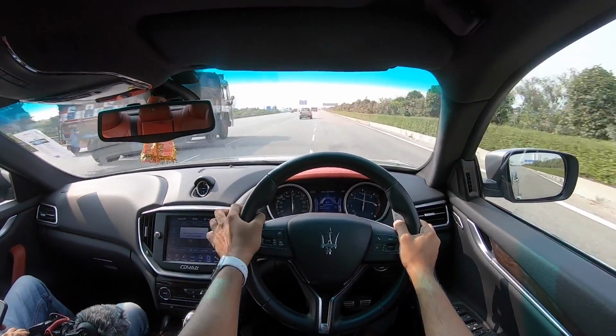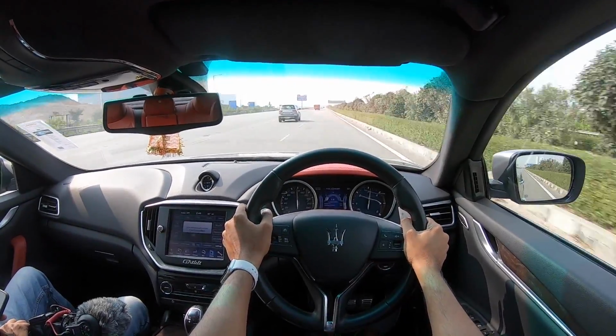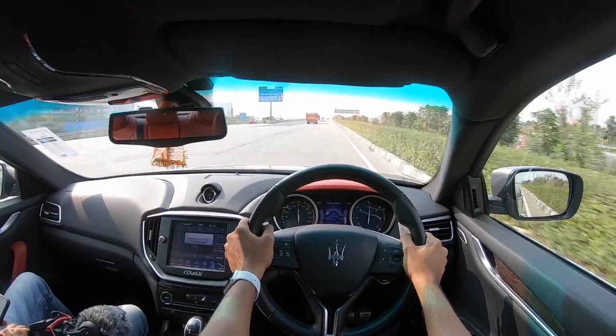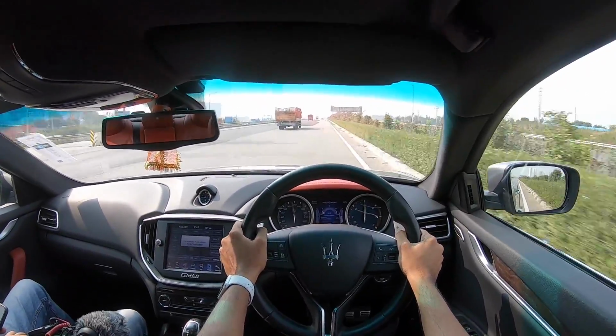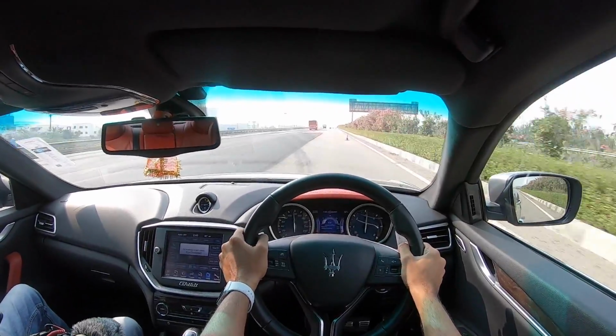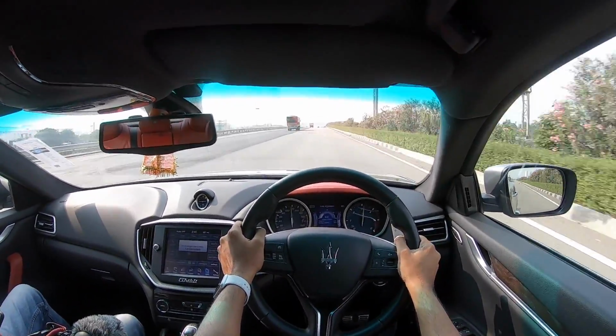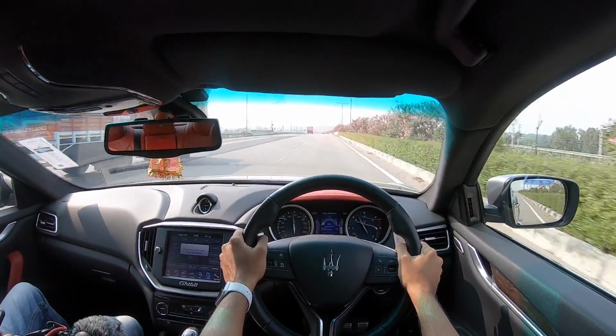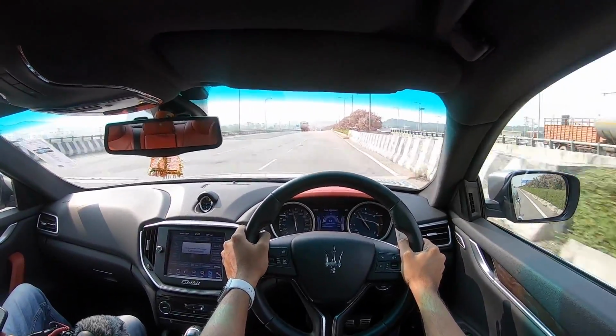It's quite fast with its shifts, but yes, it is not lightning quick either, which means that this car is more relaxed than a sports car. It's more about grand touring than outright acceleration and cornering fun in that sense. But you know, high speed stability, although good, it does move around a bit, so it's not really very comfortable as such.